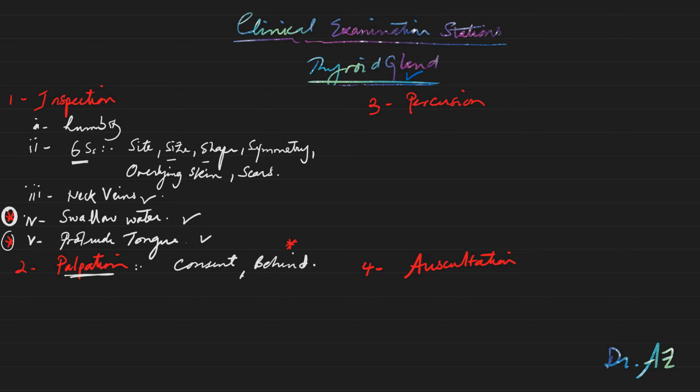Well, number one, now we are going to palpation. So the first step is that you are going to feel the lump. Okay, so you are going to feel the lump with your hands. And what do you feel on the lump?